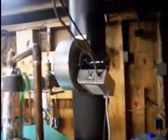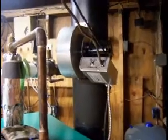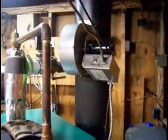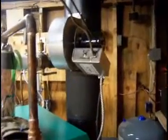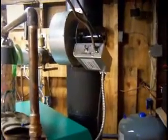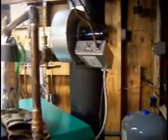Up on the stack is a draft inducer, and I needed this because of my short chimney, and it too is recommended that you put it in with this unit. It comes on when the microprocessor turns on the main induction fan. And interestingly enough, this thing runs extremely cool as far as stack temperatures.